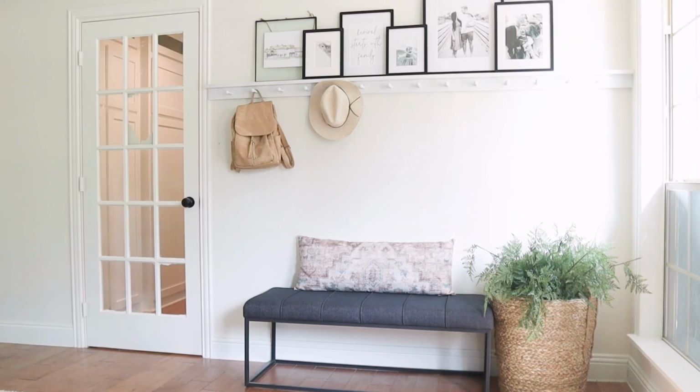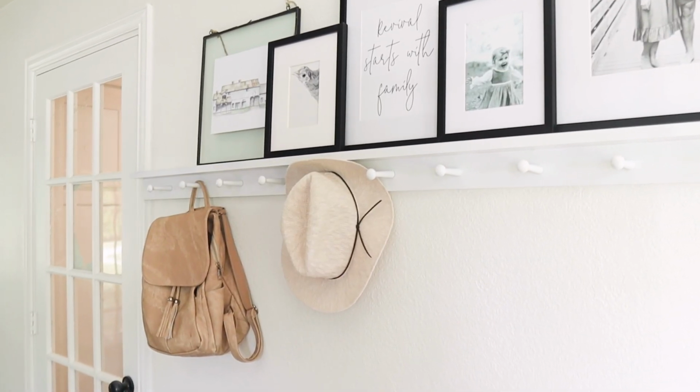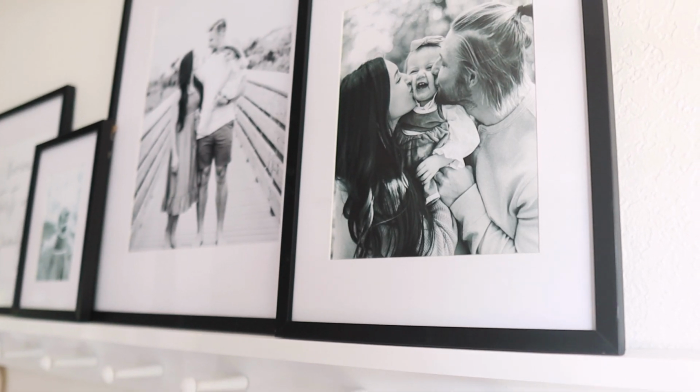So let's start section by section. This is our little entry area. It's our drop spot. And so I had DIY'd a peg rail a couple weeks ago, and I wanted to have a place for art and family photos and things like that. At Home has the best frames. They're so affordable, so many different sizes, so many different finishes. And so I just printed a bunch of photos in black and white, got my stockpile of frames.